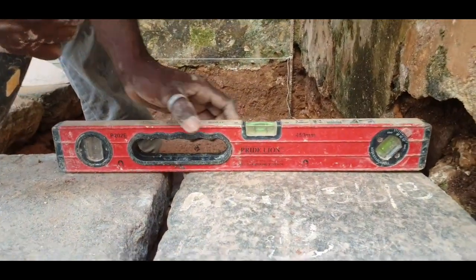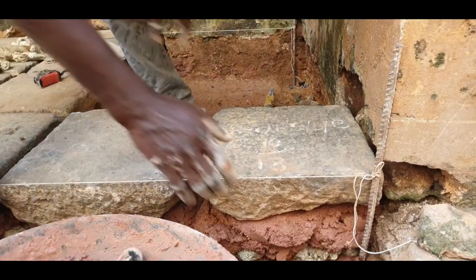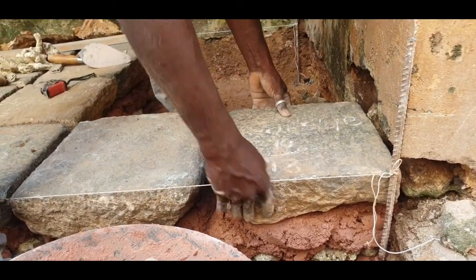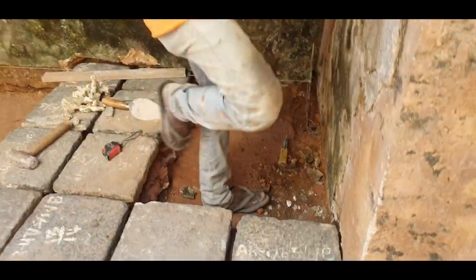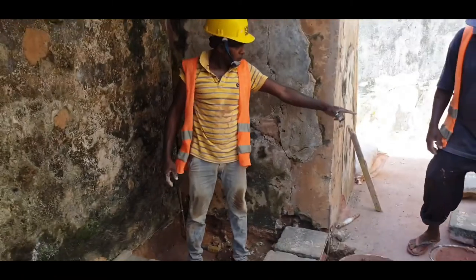That's now totally level. 100% level. A little bit up, that's maybe better. I think it's okay like this. My goodness, I said something I shouldn't say, but that's okay. So the water will flow away from the walls. Very good.